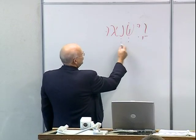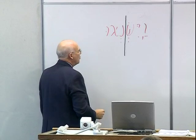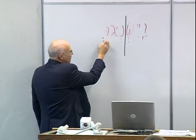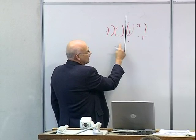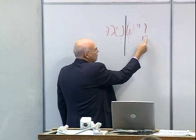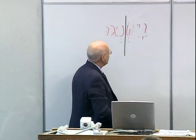All right? So these two schwas, we know that the silent ends, the vocal begins. So we're going to divide it right there. Because here you have the regular vowel, the full vowel, rather than a half vowel. The shurik is a full vowel. And these are half vowels, so they cannot form syllables by themselves. Here, these two vowels are regular vowels. That's just an accent mark. And so the accent mark, you're going to ignore that.